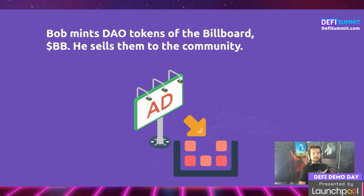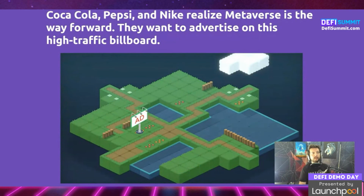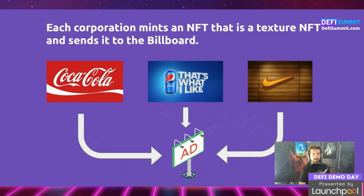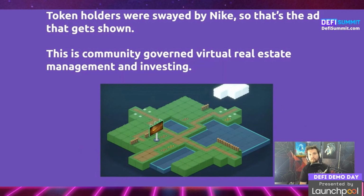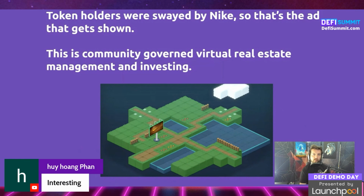Now let's imagine that this billboard is minted into fungible tokens by Bob. It has several tokens that represent co-ownership of this billboard, and he sells them to the community. So now Coca-Cola, Pepsi, and Nike realize this metaverse is popular, and as people put their VR headsets on, they end up in front of this billboard, so naturally they want an ad on it. What they have to do is mint an NFT that matches the texture of the ad and send it to the billboard. But the billboard will not automatically show that ad. In fact, it's up to these corporations to bribe the community token holders so that they can choose which one of these ads to implement. And so with this, you have community-governed virtual real estate management, which is pretty revolutionary for metaverse management, especially since it happens without smart contracts.